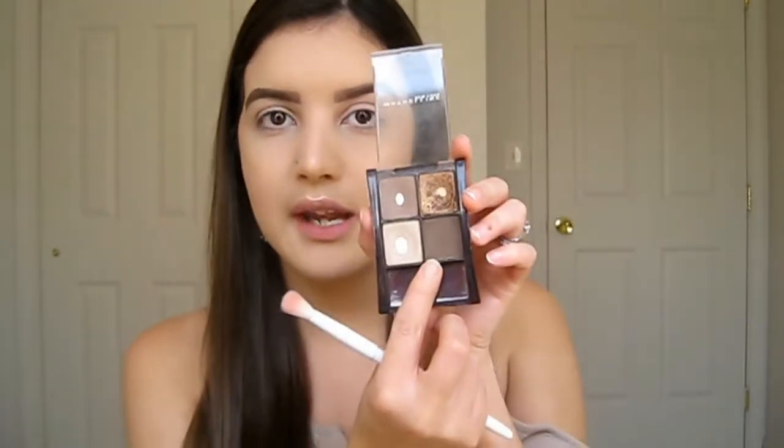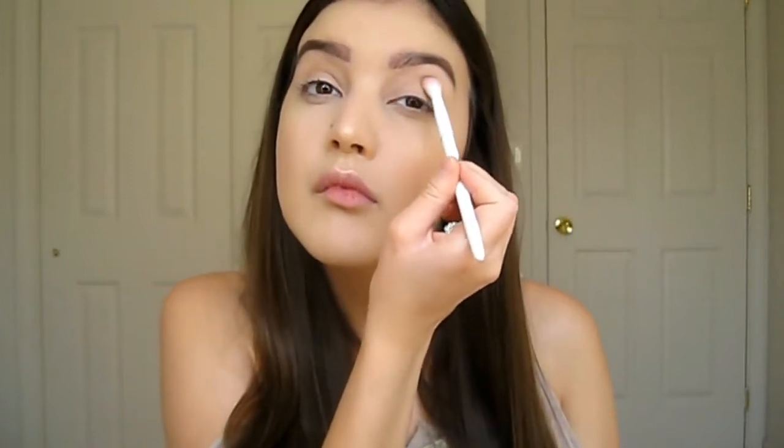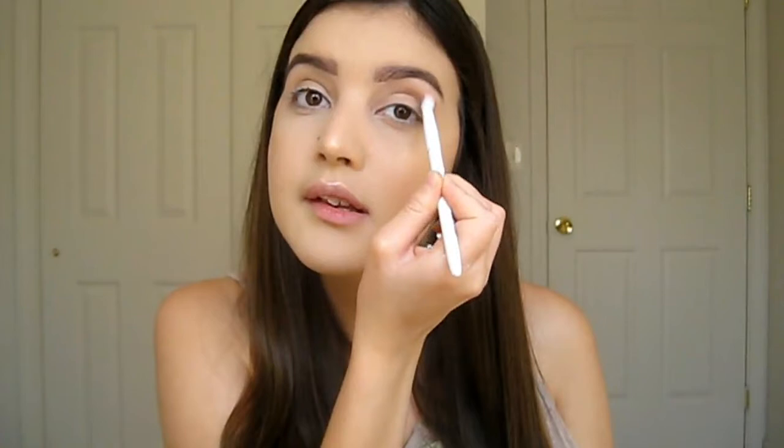So the first shade I'm going to use is this dark brown shade, and I'm going to be using this Wet n Wild brush. And I'm actually going to mix it in with this light brown shade as well. And I'm taking these colors and putting them all into my crease.